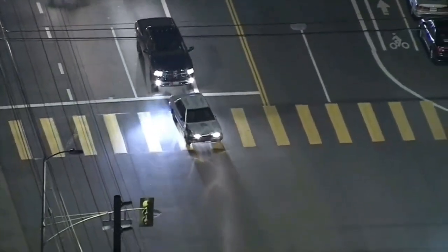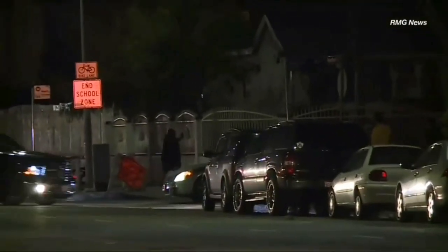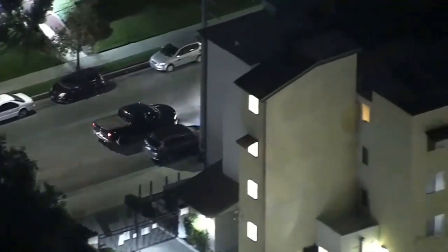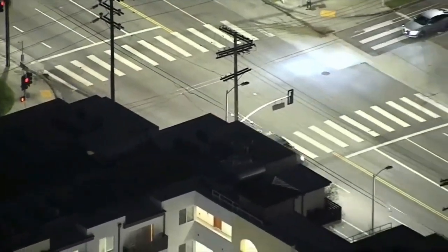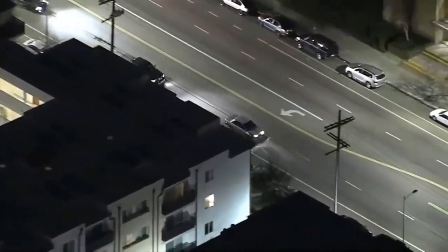Intersection of Nordhoff and Noble. A little bit of exhaust there, but my pilot's going to give me a slight pedal turn so we can get rid of that. Approaching Van Nuys Boulevard, which is the major here. Just on the other side of this apartment complex, and he just made a southbound turn.